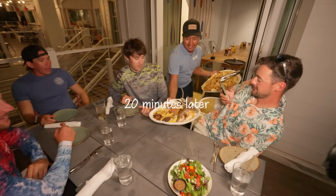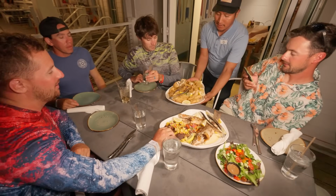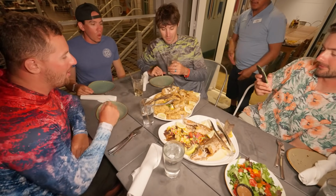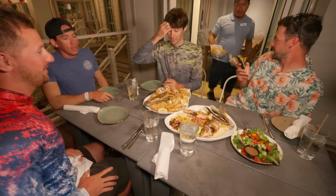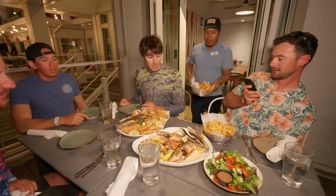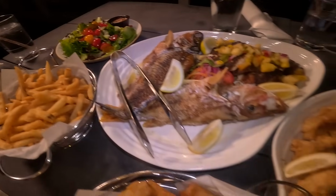Oh, there we go. Nice. Whoa, look at that. That is delicious. That looks so good. My goodness, we have some eating to do. Yeah, we do. Oh, yuca fries. My gosh, that's going to be good.